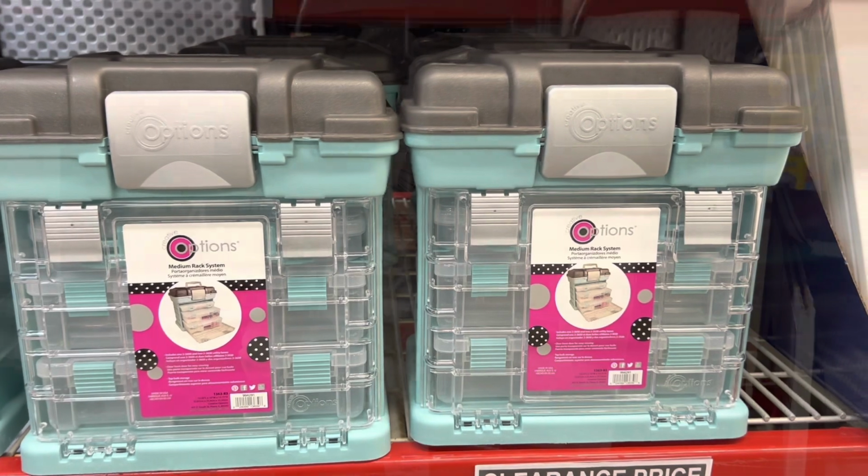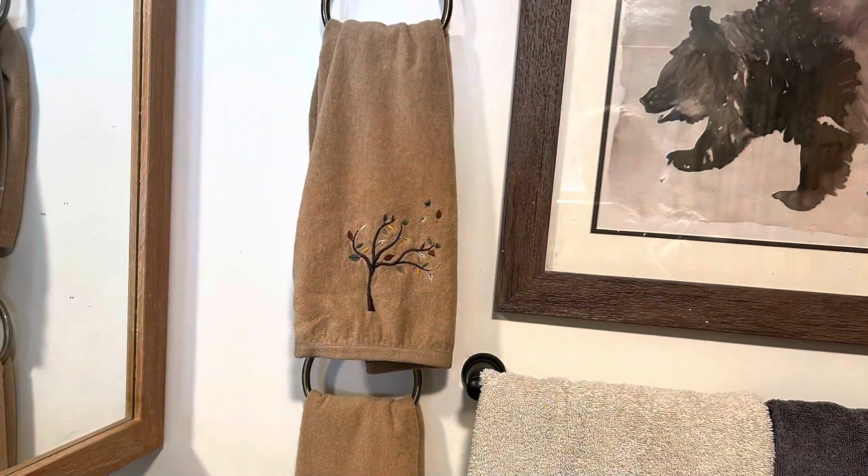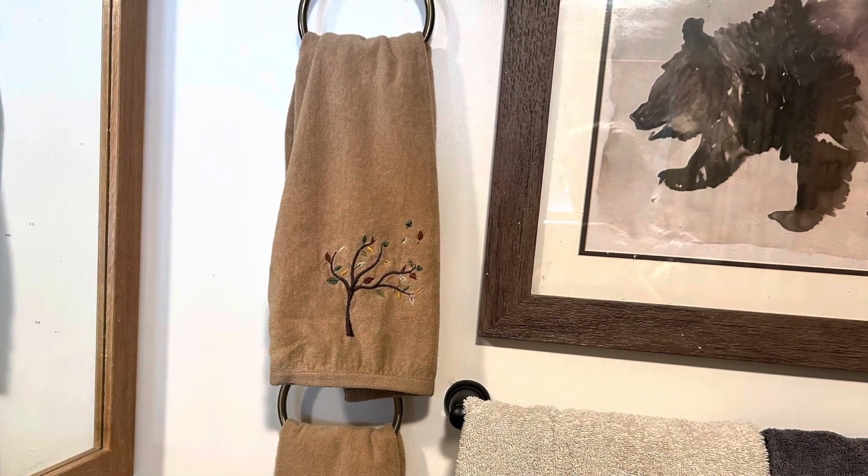Love it. I picked up even more towels and little dishcloths today. Just any kind of linens that you can easily put an embroidery on is worth picking up.